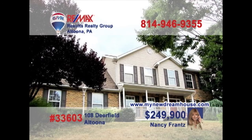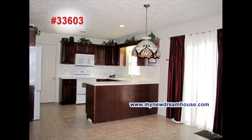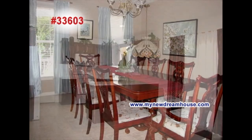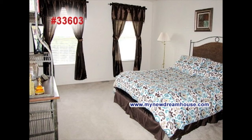Nancy Franz says this home is a must-see. Keep warm by the gas fireplace in the family room. Cherry cabinets accent Corian counters in the kitchen. Enjoy a family meal in the dining room. The home has 4 bedrooms for a good night's sleep.